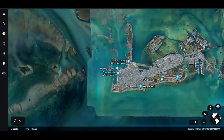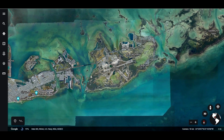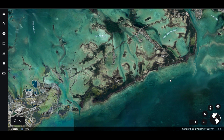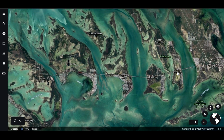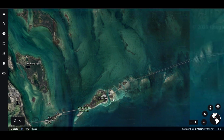So let's zoom out here a little bit farther. But this is just all the Keys. And the water down here is so, so beautiful. So definitely worth the drive down there. If you're just going to take a drive and want to see the Keys, if you're not a big beach person, it's still beautiful just to look at. It does take a very long time to get all the way down to the Keys.